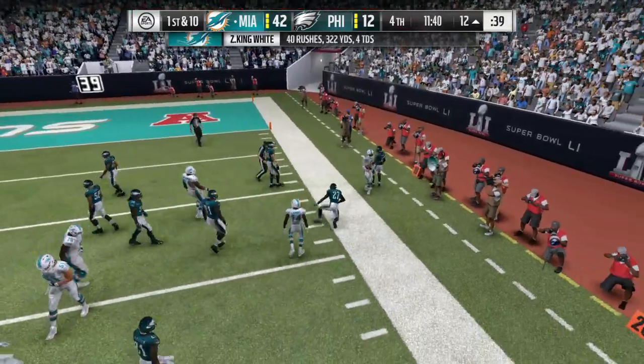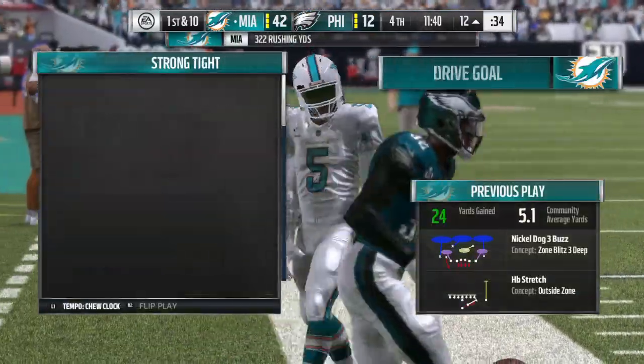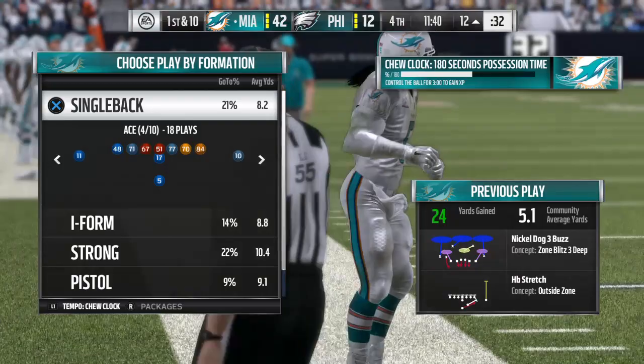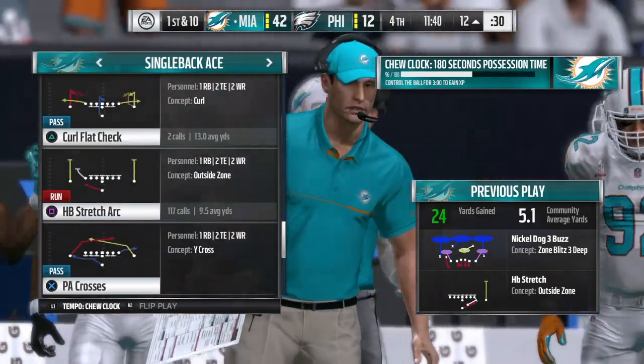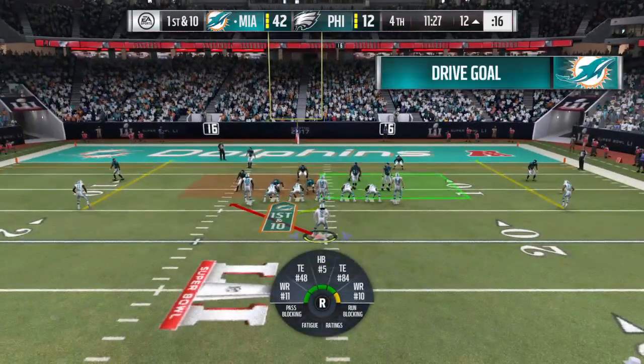Is the biggest key the left tackle? Without a doubt. Control that edge. Get out there. You want that left tackle. If you bring your tight end over there, either way, control the edge of the line of scrimmage, you got a chance to rumble. So it'll be first down here after the run.